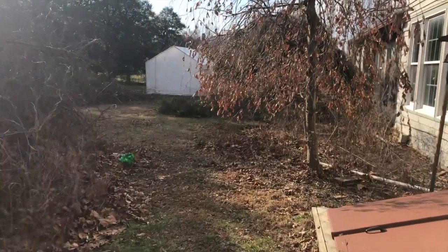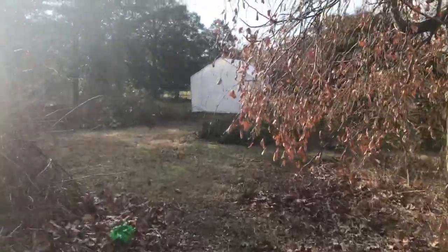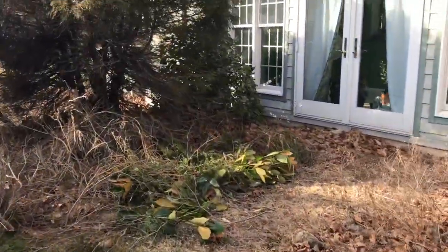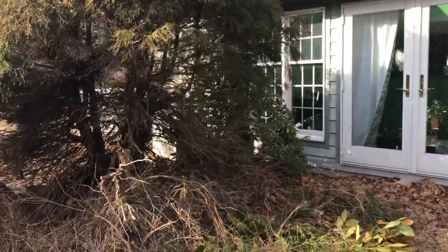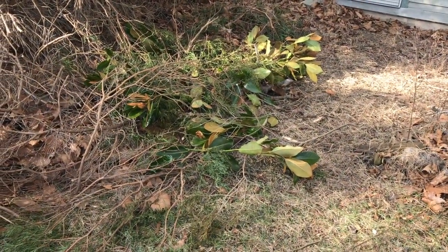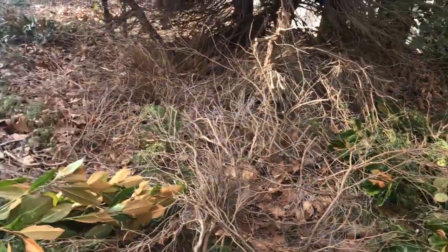Okay guys, let me show you what I actually accomplished yesterday. It was getting kind of dark and my other camera ran out of power, so yeah. I think I'm gonna take those magnolia leaves and dry them and save them for arrangements. But just look at all the debris here.